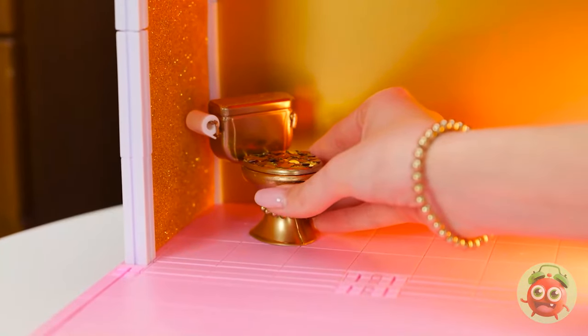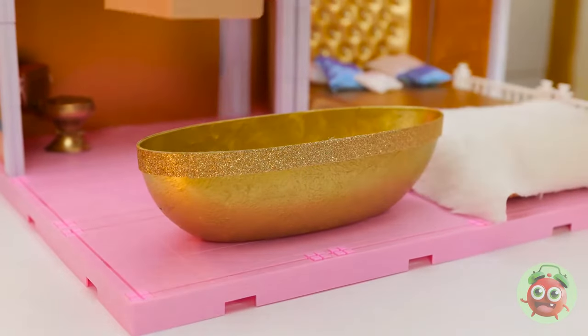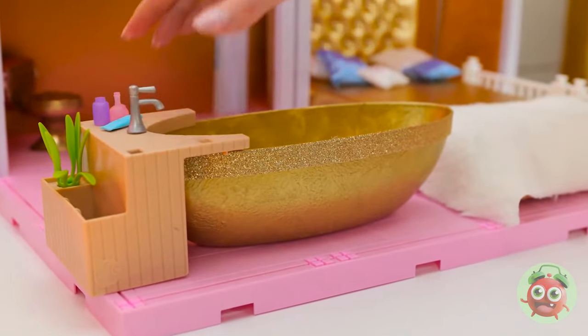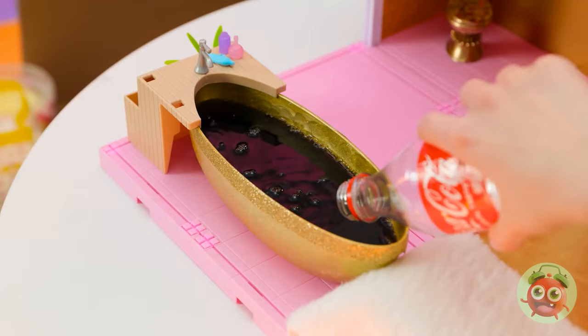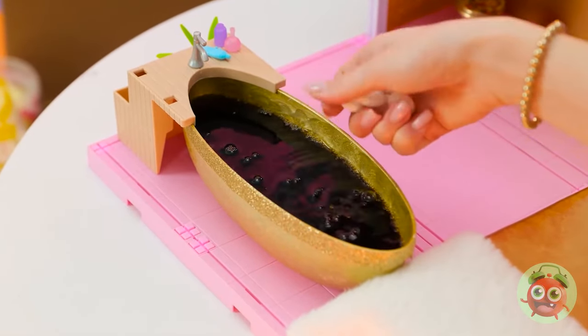I'll put them into the house. The toilet can go back here. And the tub, right next to your bed. It's the most luxurious bathroom! We need to fill the tub. Ooh, we can use this. I'll pour the soda into the tub. You've gotta have bubbles. Then I'll drop in mints. Now it's a jacuzzi!